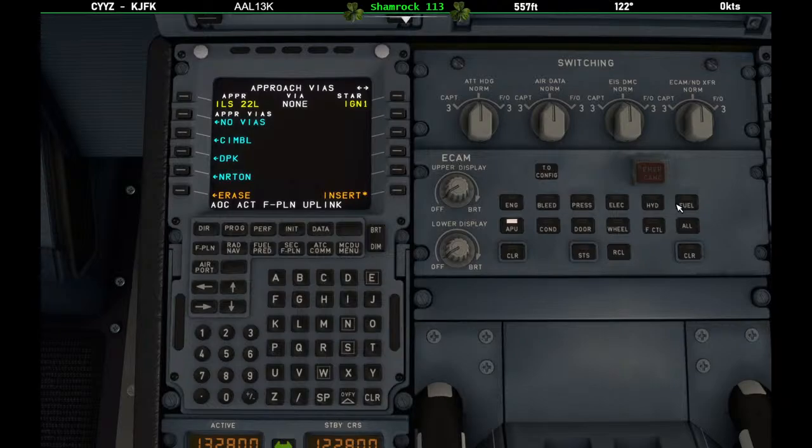Air Canada 102, turn right heading 150. Right 150. Let me get this chart for JFK just so I can have that in there. So, I see. That's not on an arrival. IGN 1. That's funny.